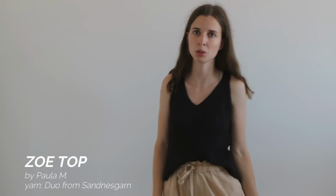The next one is this beautiful rib top. It is called Soy Top and is from Paula M. It is available in English and German. If you don't know her patterns yet, she really makes beautiful patterns and describes them very, very detailed and well, and especially when you're a little bit new to a lot of things, I think they're just perfect. I really love to knit her patterns. So this is the Soy Top.